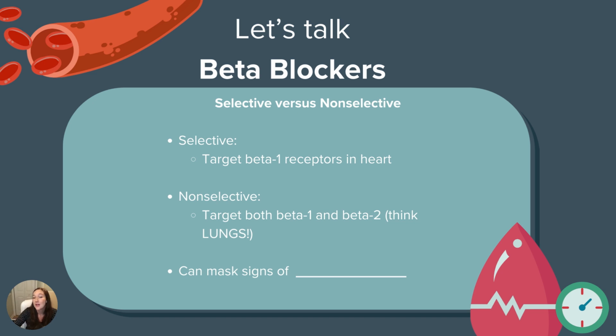All right. Do you remember that there are different types of beta receptors in the body? For our purposes today, we're going to focus on beta 1 and beta 2 receptors. Selective, or sometimes referred to as cardioselective beta blockers, only block those beta 1 receptors that primarily impact the heart muscle. So think beta 1, we have one heart. So they aren't going to impact the beta receptors found elsewhere in the body. Examples of these are going to be our atenolol and metoprolol.